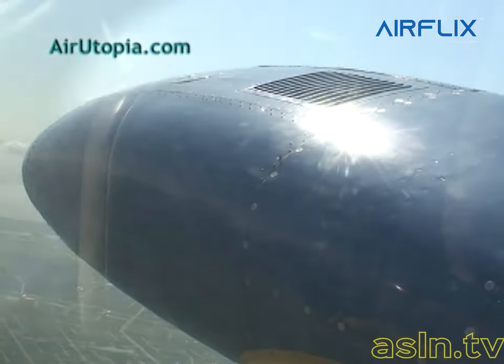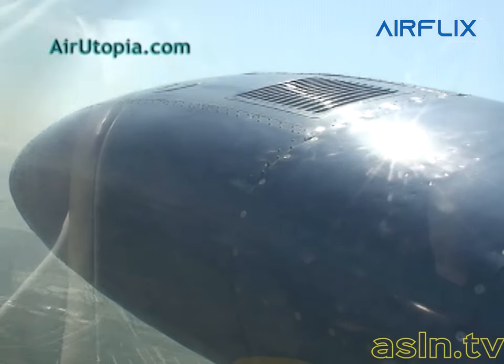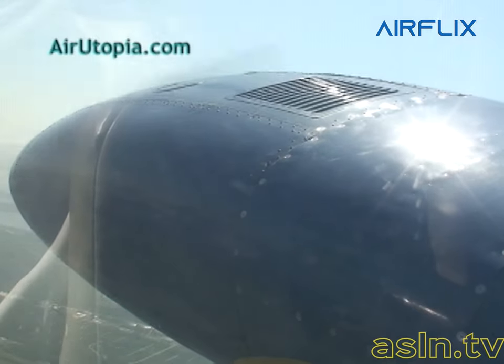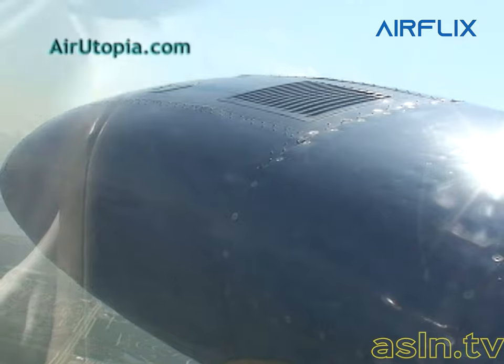While you're cruising or climbing or descending for that matter, it's good to make sure that your engines are synchronized. By synchronized, I mean that you have the same RPM on each engine. It gives you better directional control and you don't have to fight it too much.